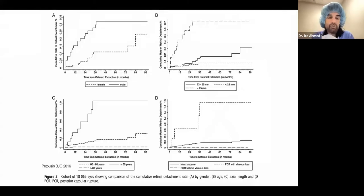This graph nicely shows you, from a study of almost 18,000 eyes that was published a few years ago, the risk in a Kaplan-Meier curve of potential confounders and variables that lead to the risk of retinal detachment. As you can see, top left here, if you're a male, the risk is higher. If you have an axial myope, the risk is higher again, as we said earlier. If you're a patient who is younger, as you see here, the risk is higher.